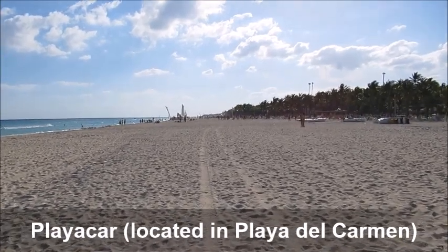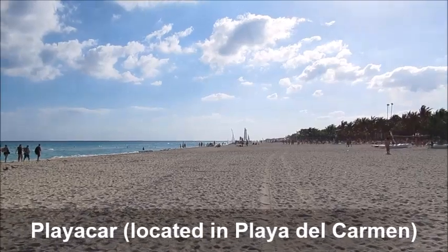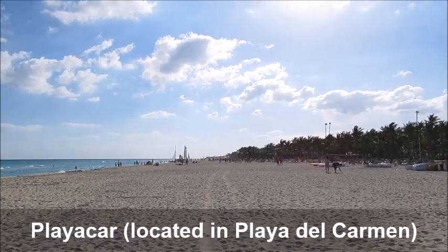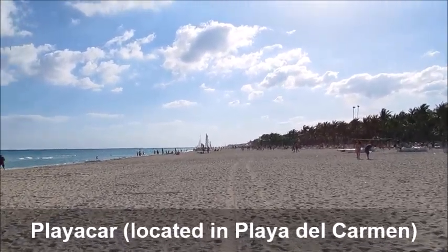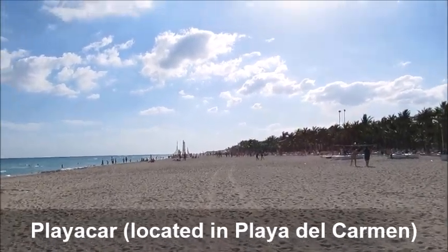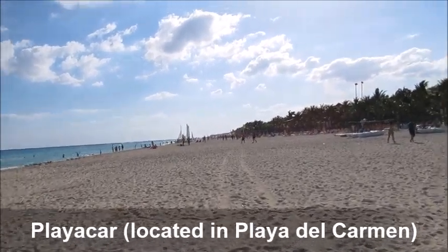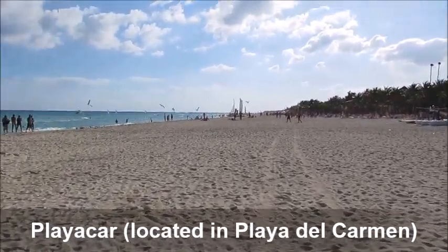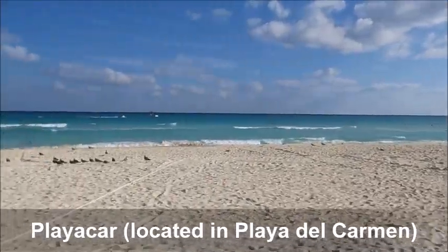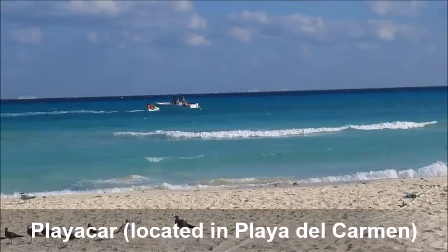So we may look at pictures of the ocean in the area where most of the hotels are located, in the Cancun hotel zone, and it might look very calm, like there are no waves, but I just personally found it difficult to swim there. And I would say that I much prefer the beach here in Playa del Carmen.